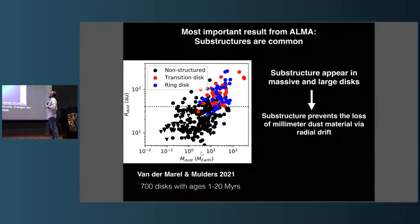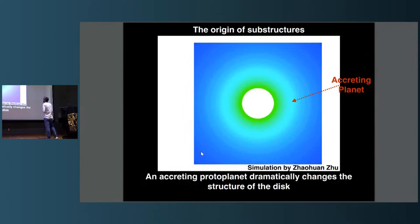So what's the origin of substructures? This is the easiest way to explain substructures. Here is an accreting planet. This is a simulation of the gas and dust. And what is going to happen is that when you have an accreting protoplanet, you change the structure of the disk. And you end up with a lot of rings and gaps.